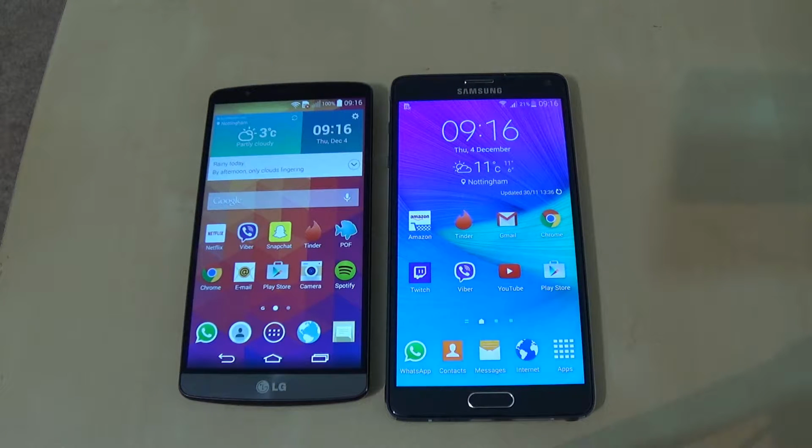Hey guys, I just wanted to do a quick comparison review between the LG G3 and the Note 4, two of Korea's best devices at the moment. Obviously the LG G3 is a little bit older compared to the Note 4, but can it keep up with the Note 4 in certain aspects? We can find out in this video.